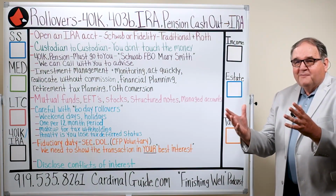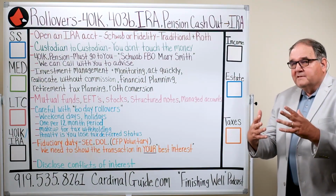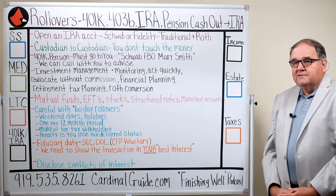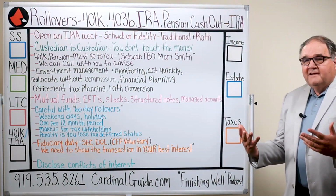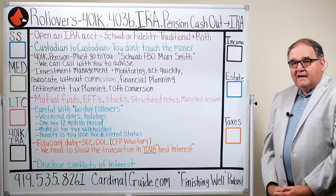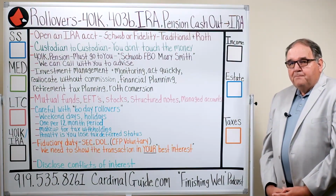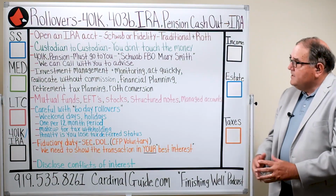Whereas 30 years, 40 years ago, our job was a little easier because a lot of people had pensions, and when they turned 65, or 64, or 60, they would just start their pension and they've already gone through the formula. Well, now most people have their assets in a 401k or a 403b or some type of vehicle like that. Or if they do have a pension, their employer is offering them one of these cash outs.